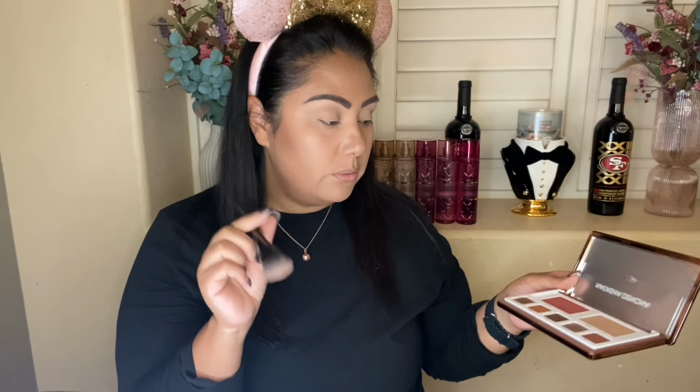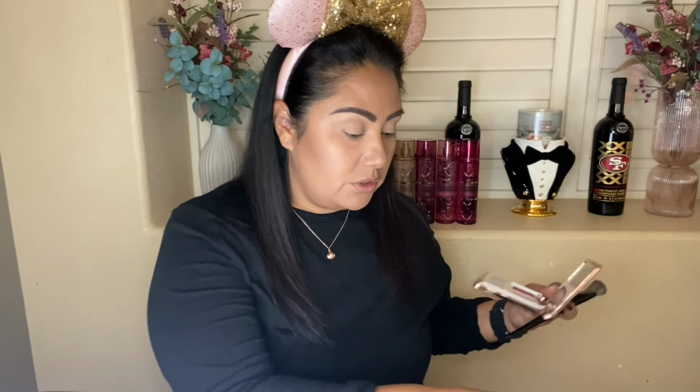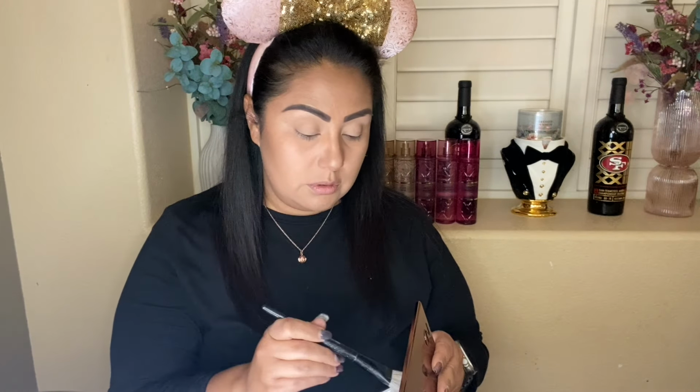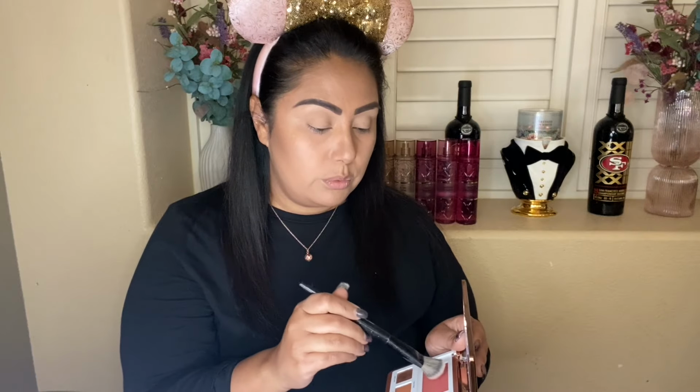Oh, it says cream blush. So this cream blush, we're going to use, what should I use? You know what? We're going to use this one on this side and then a different brush on the other side, which is one from Morphe, which is kind of like a dupe of the MAC one. This one is M405. So we're going to use both and see which side we like better. But this is cream, so I think this type of brush from Sephora, the number 47, would work better.